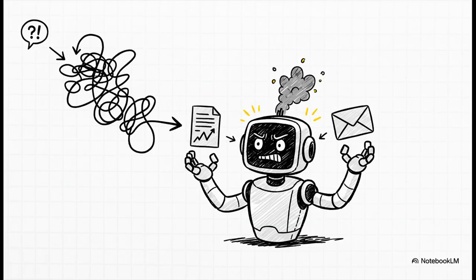Yeah, and this really captures the chaos, doesn't it? You would never walk up to a coworker, say a multi-step project in one single, rushed sentence, and expect them to get it perfect. No way. You'd break it down for them. So why in the world do we expect an AI to handle that kind of cognitive overload?